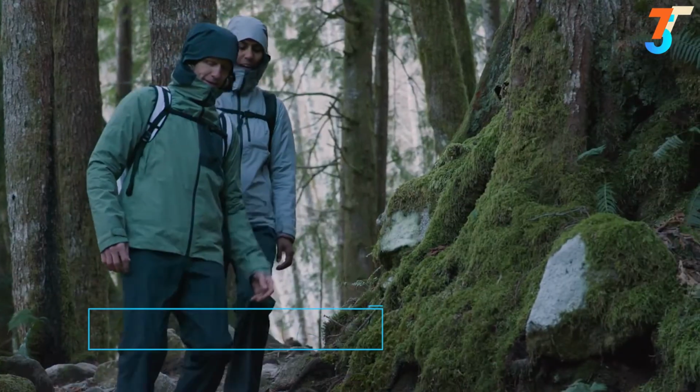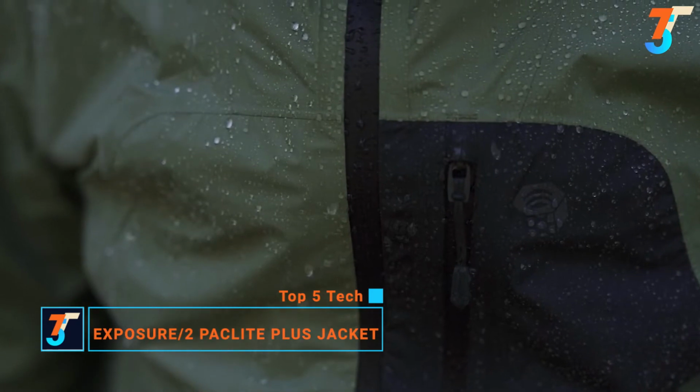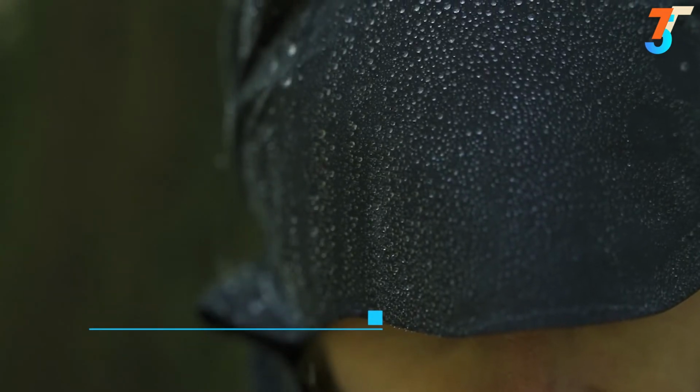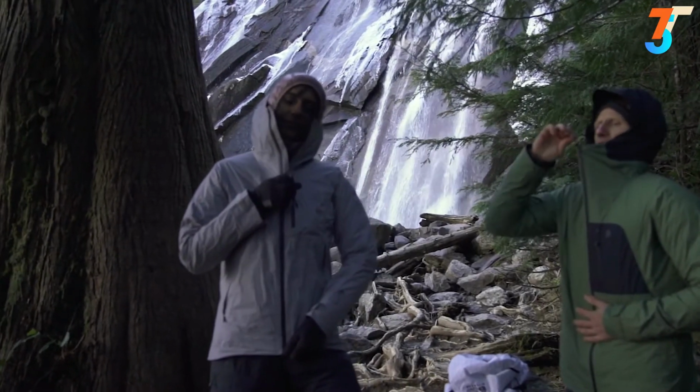PACLITE Plus is a 2.5 layer fabric. It's super lightweight, but it's durably waterproof. It's got taped seams, and it only weighs 257 grams, which is just over 9 ounces. This jacket is so lightweight that you can always have it in your pack.